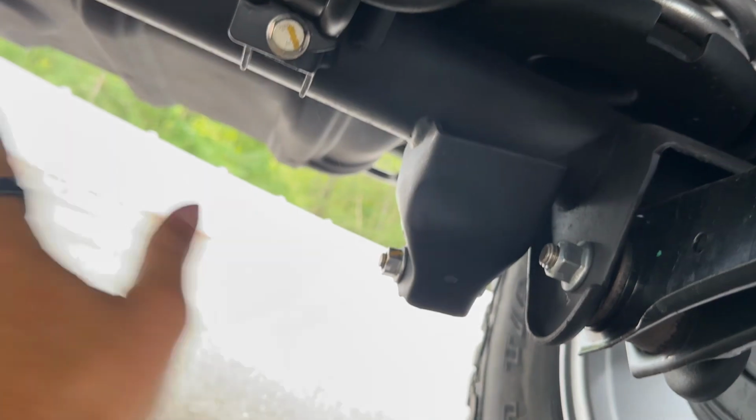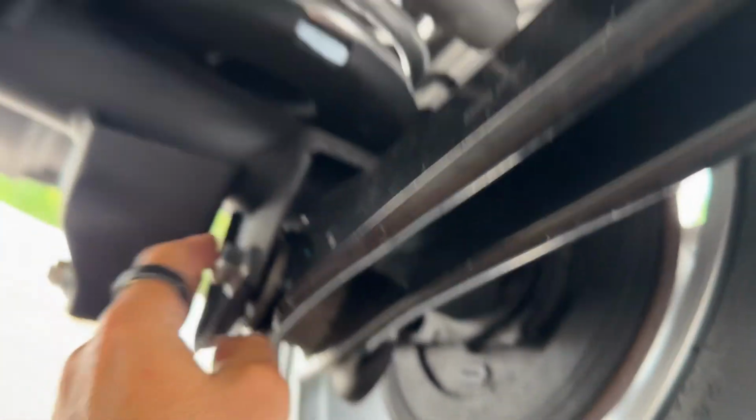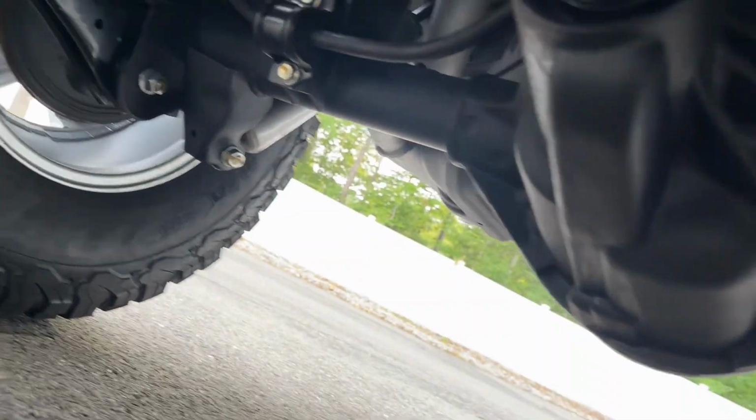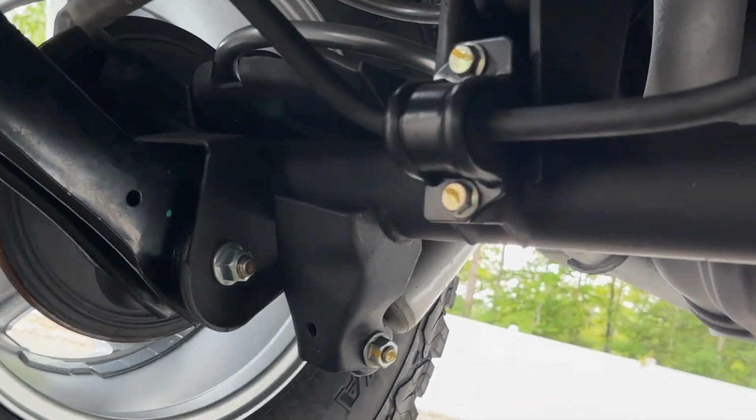Take a look how smooth that frame is. New control arms back here as well. Sway bar, brackets, I mean everything. You got control arms here, control arms here. I mean, drive shaft work, so the list goes on and on.